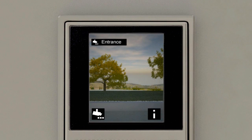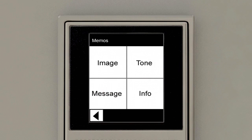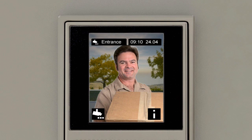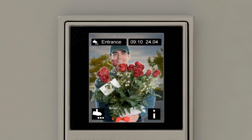The menu is retrieved by touching the info button on the touchscreen. After selecting Memo and Image, the chronologically stored picture messages are clearly displayed. You can then simply select or retrieve the picture message using the arrow keys.